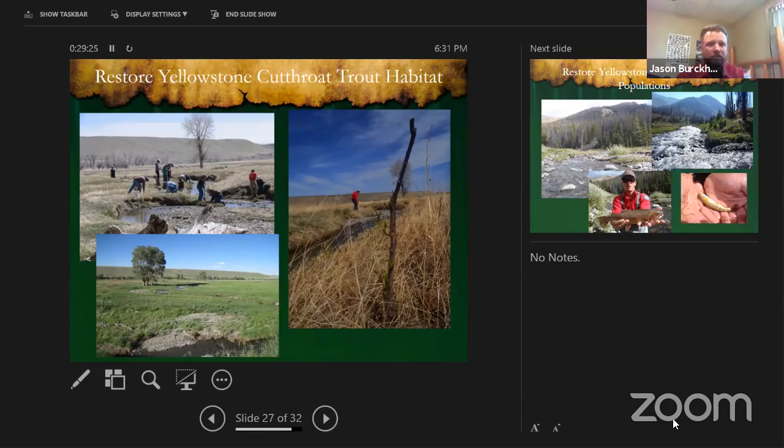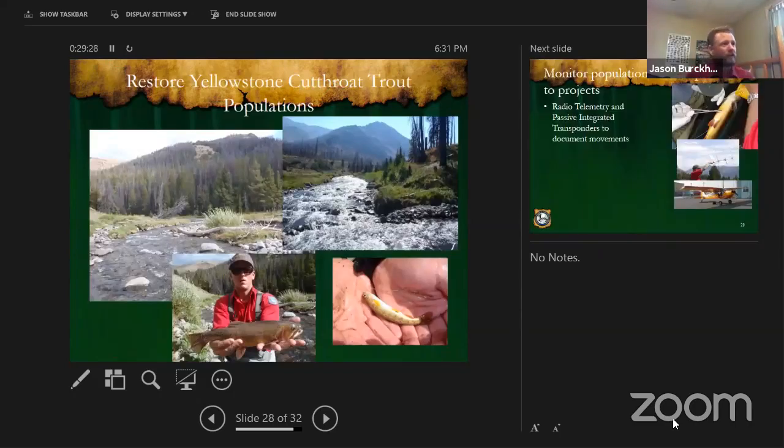We're also working to restore Yellowstone cutthroat populations where we can. This is a tributary to the Greybull River. I believe this is Anderson Creek, where we expanded. There was a natural waterfall barrier, and we worked to expand Yellowstone cutthroat to available habitat upstream from that barrier.